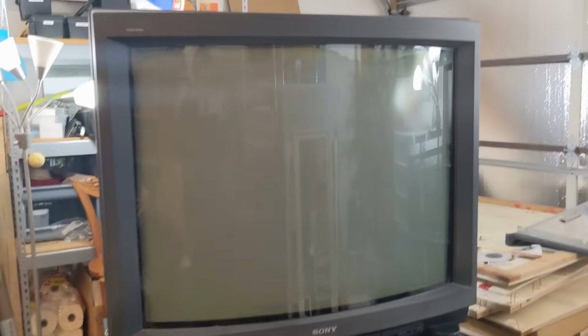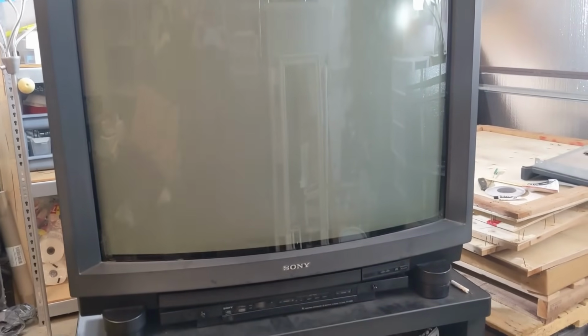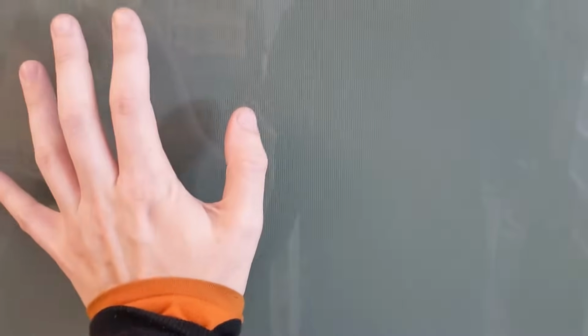It has a 45-inch tube and a 43-inch viewable, and it's a Trinitron tube. Unfortunately, this one does have what's known as cataracts. You can see here, there was a safety glass on the front of the tube. A layer of safety glass was glued on with some sort of jelly adhesive, and over time it has decayed.